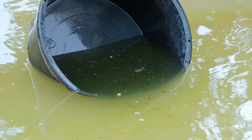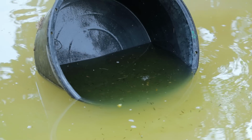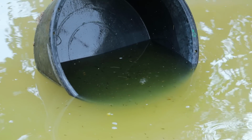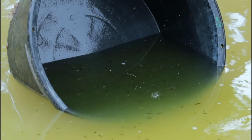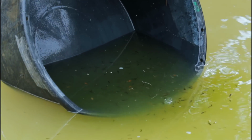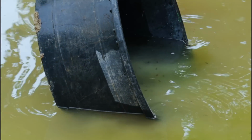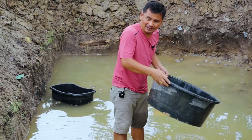Actually, I did not get the very small ones anymore. If they survive, that's good. But if they do not, they will be eaten by some bigger fish. In growing fish, you cannot always have a perfect size. There are always fish that have less quality, maybe weak genes, and they will not grow. And I hope they will thrive in this brand new home for them.